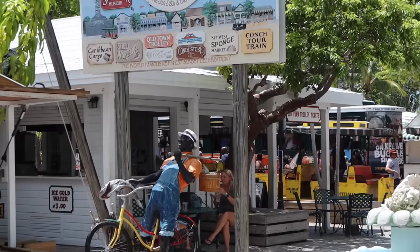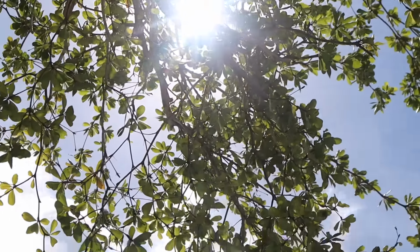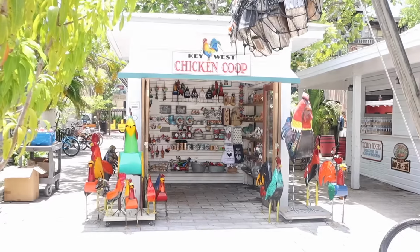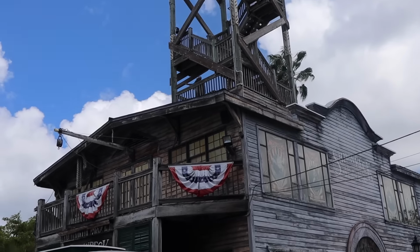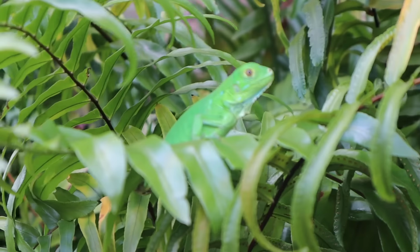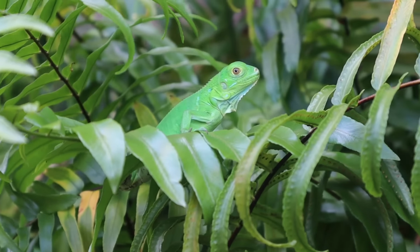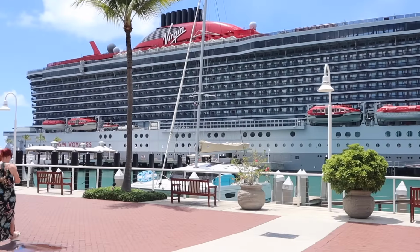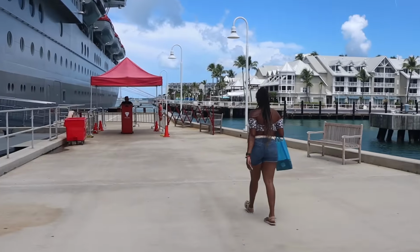Key West is very different from the Caribbean islands that I'm used to visiting because it is still in the US, but you still get an islander flair. There's a little bit of history that you can learn while you're here, and a lot of the quirks like chickens and key lime pie that you can learn about and take home with you. And that concludes our day in Key West.